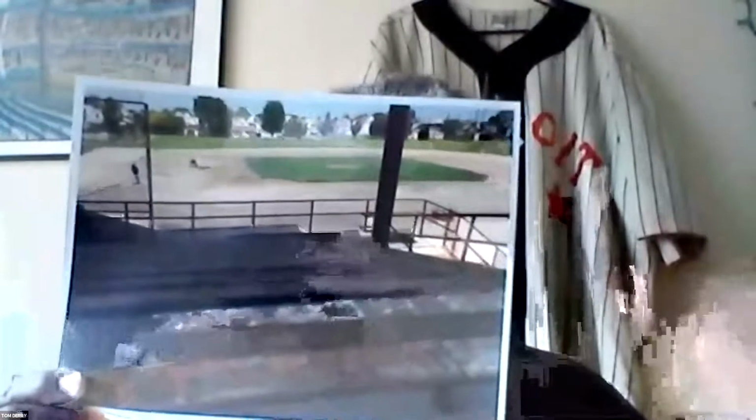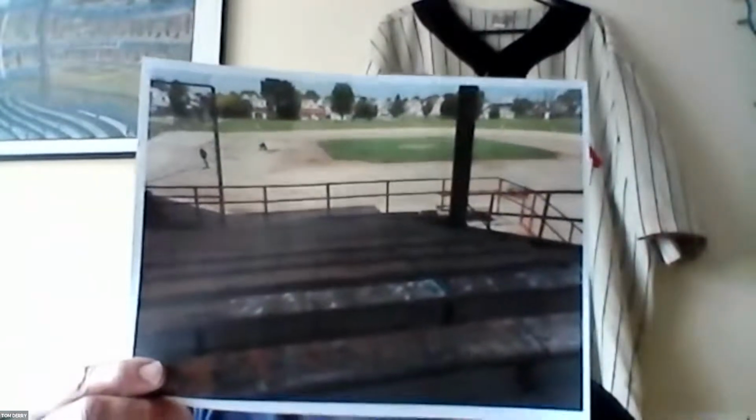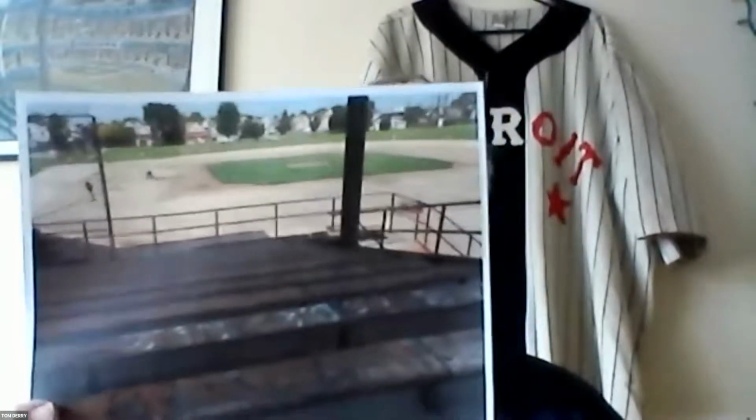In April of last year, the National Park Service announced an African American civil rights grant in the amount of $400,000 for the grandstand. So money has been raised for the grandstand, and that's going to happen. The grandstand is going to be renovated, so we're excited about that.